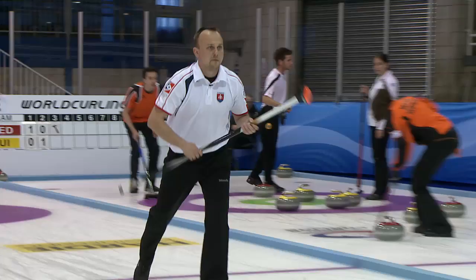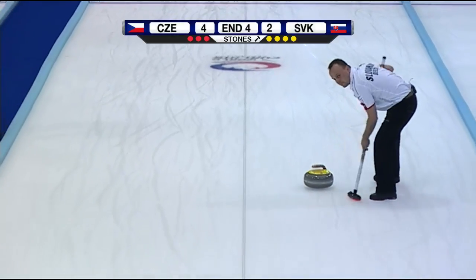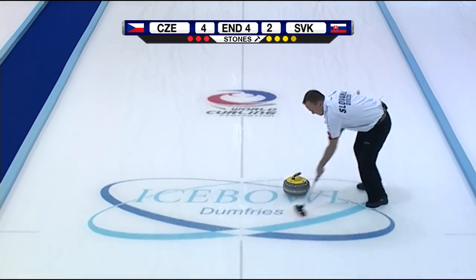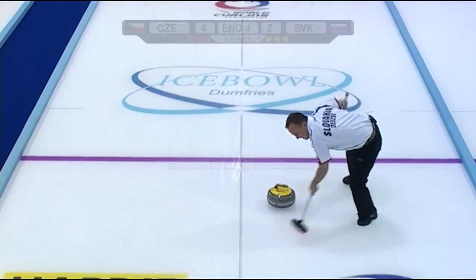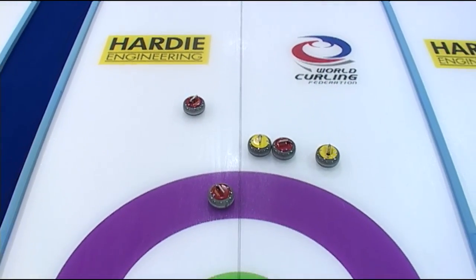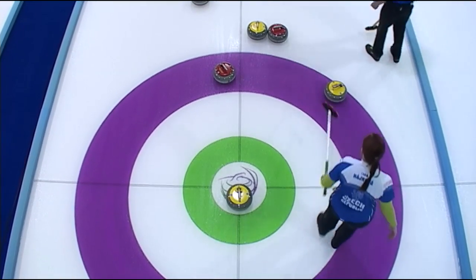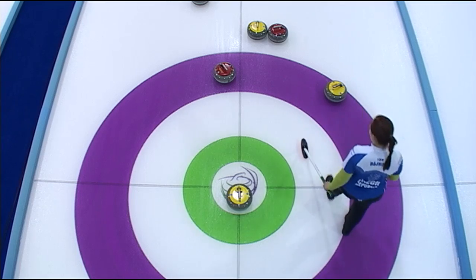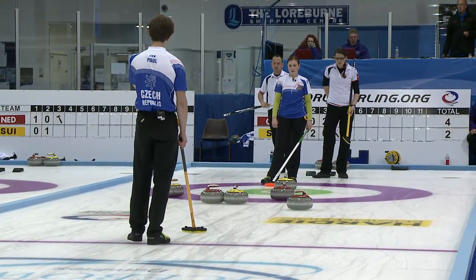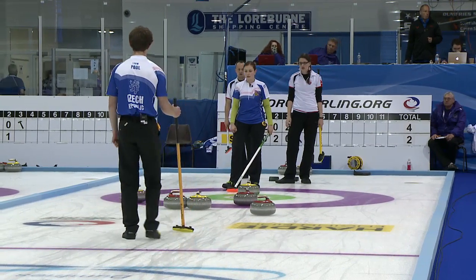Flip. Flip. Flip. Has he got this? He will wreck on the guard and didn't look too happy, but maybe someone should sweep that yellow one into the rings. Well, they got the roll into the front of the house. Slovakia lying one, right from the outset of the end here, in behind all the guard stones.